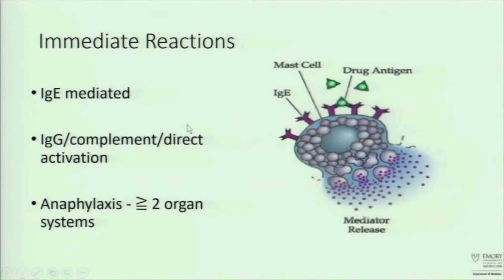While type 1 reactions are classically considered to be IgE-mediated, there are several other underlying mechanisms that can cause immediate onset drug allergy, and these include drug-specific IgG, complement activation, and what was previously known as pseudoallergy, or direct non-immunologic activation of mast cells and basophils. When mediator release affects a single system, and say the patient would present with hives and angioedema, that doesn't count as anaphylaxis. We describe anaphylaxis if patients have symptoms that are affecting two or more organ systems. So for instance, if they have hives and angioedema plus respiratory symptoms, or respiratory symptoms plus GI symptoms, that might meet criteria for anaphylaxis.